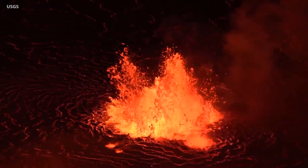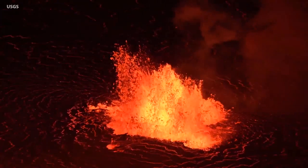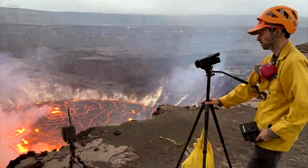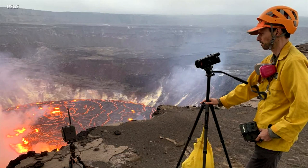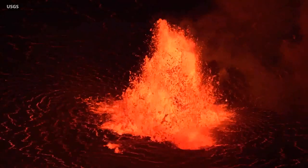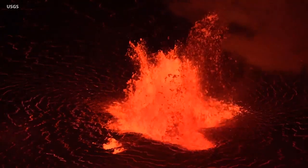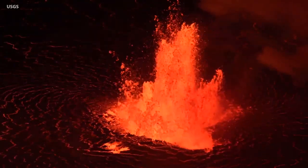The new eruption at Kilauea volcano continues, and the first videos of the event have made it to the internet. The USGS Hawaiian Volcano Observatory is monitoring the activity from a closed area within Hawaii Volcanoes National Park. Among the first videos was this one showing the dominant lava fountain that emerged on the summit crater floor.